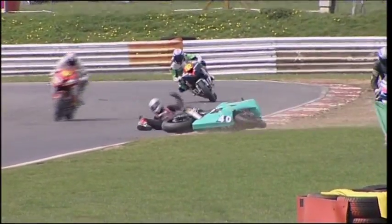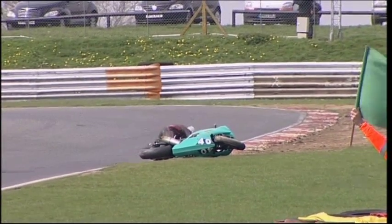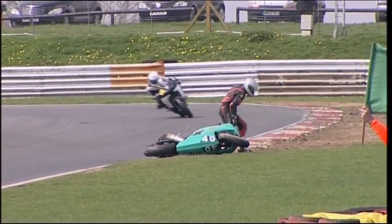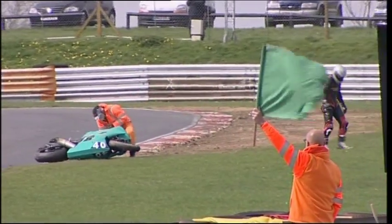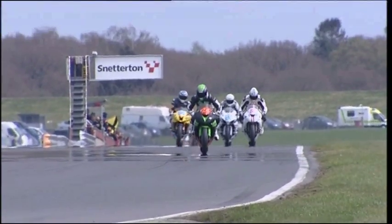And there's a big crash there, number 40, that's Jamie Edwards, a race winner previously at 125 level, and he's a bit hurt there on the turquoise coloured machine. He hobbles away, does Jamie, but it's a shame for him. He's gone down. We've also lost Jimmy Nixon somewhere. The last lap flag is out.